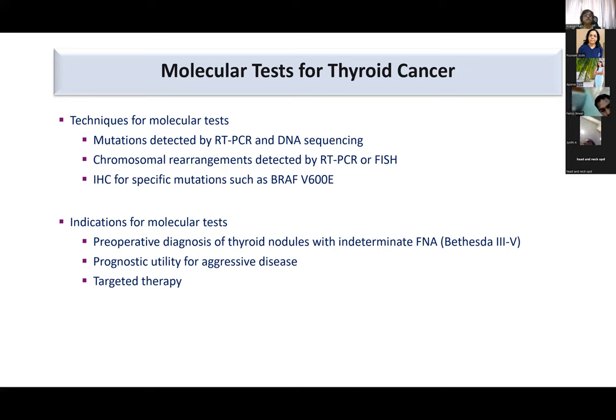Now, can we do molecular testing on the FNAC we already have, or do we need to do an extra FNAC? Most of the time, if we have enough cells on the FNAC smear, we can use the same smears for molecular testing. We just scrape those cells and they can be put forward for molecular testing. So if we have an adequate yield of tissue in the FNAC, we don't have to go for a repeat FNA. If the FNAC shows only a few cells, a repeat FNA may be required. In any case, for Bethesda 3, you are going to go for a repeat FNAC. All that we need is adequate tissue on the FNAC, which can be further utilized for molecular testing. Sometimes these molecular tests can also be of prognostic utility for aggressive disease and for therapy.